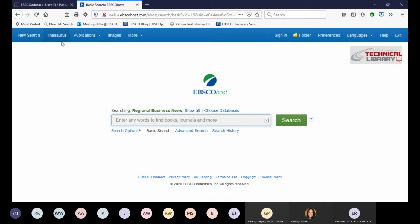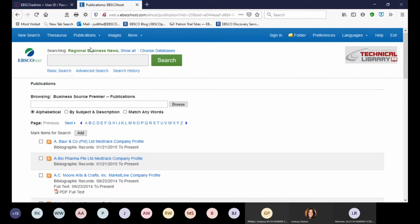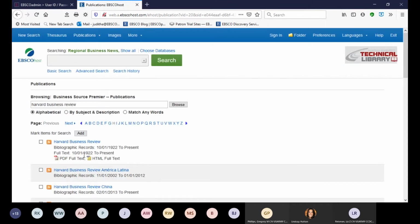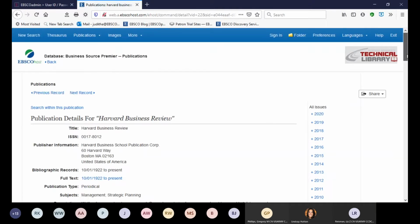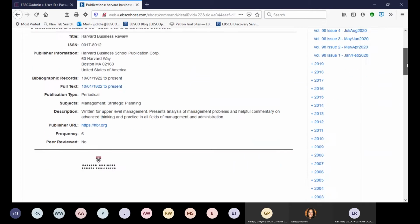So also up here on the top blue bar, you can look at title lists. So I could go into Business Source Premier Publications and look at the titles for this specific database. And I'm going to look up Harvard Business Review. And you can see that we have every issue from 1922 to present, PDF and full text. So I can just go over here and click on the title, and then I can see a list of all of the different issues that are available. And I can click into any one of the issues if I want.